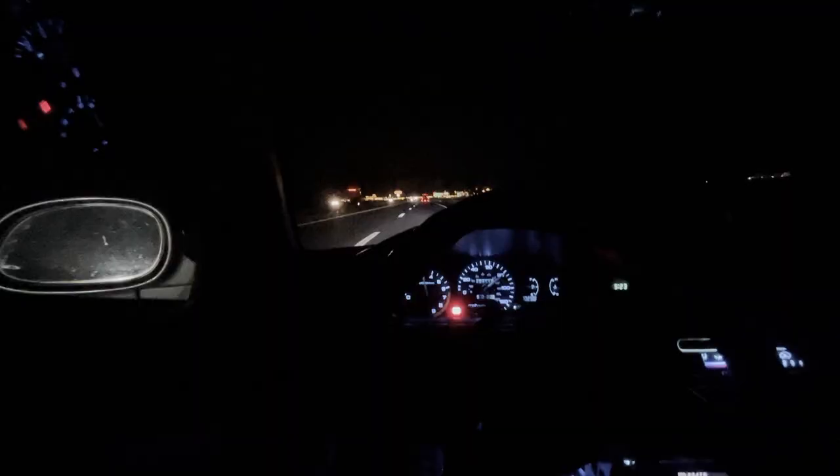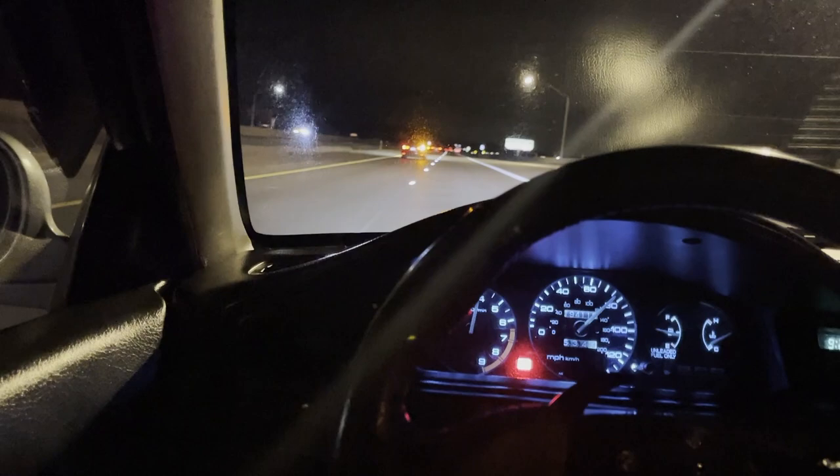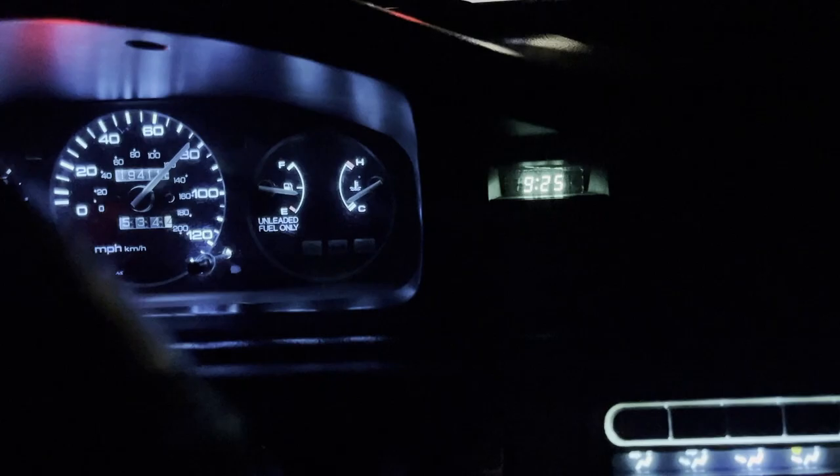So we are getting real close now. There it is. Welcome to Nevada. And we are so close to our destination. I think it's something like maybe 35 minutes away. Let's see if we can get there before 10 o'clock. It is currently 9:25. Let's go!